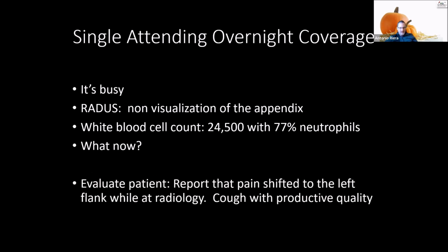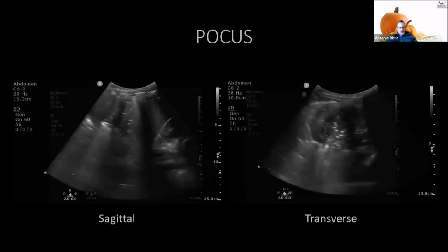Evaluate the patient and meet the patient, and they tell you that during the ultrasound, the pain actually shifted from the lower abdomen to the flank on the left side. And you hear her cough, and the cough has a sort of productive quality to it. This is a new nugget of information that was not handed off to you. So I said, well, at the very least, we should be thinking about pyelonephritis and hydro and stuff like that. And we can look at the lung bases at the same time.